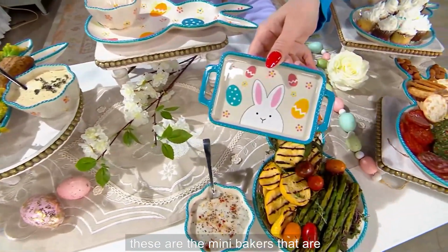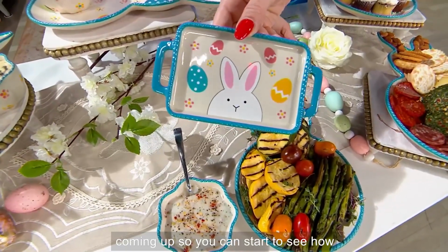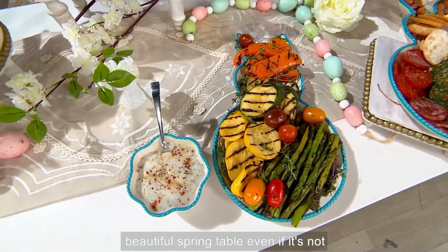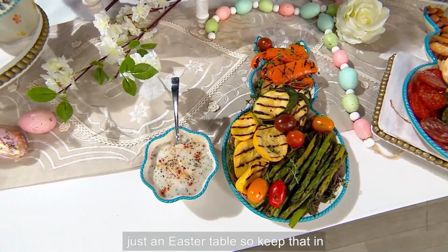Who's that? These are the mini bakers that are coming up, so you can start to see how this collection really can create a beautiful spring table, even if it's not just an Easter table. So keep that in mind also.